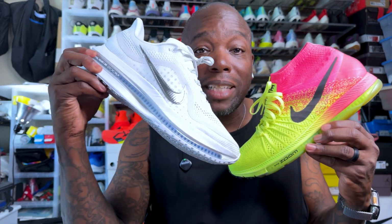React foam is pretty harsh against the foot, and we all know that a Zoom Air bubble pushes back. It's ever present when you're walking, running. It's all the way up top. The only way, and I've got some full-length Zoom Airs. Here, I'll show you. Full-length Zoom Air is not a new thing. It's just an updated thing.